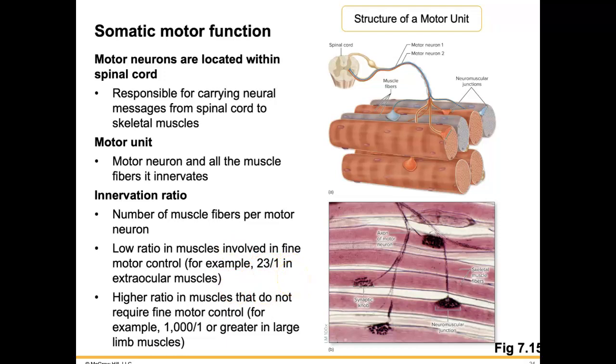And a high ratio in muscles aren't going to require fine motor movements. So an example of this would be our large limb muscles, something like the rectus femoris, in which we're going to have 1,000 muscle fibers to one motor neuron. Or you could also think of our back muscle that helps us with posture. That would be our erector spinae, would fall into this higher ratio group.